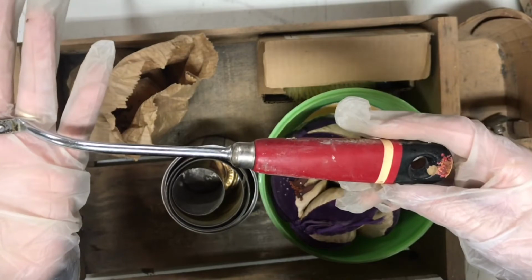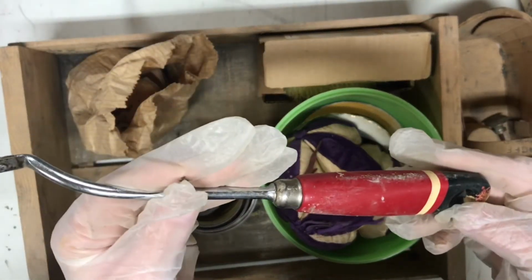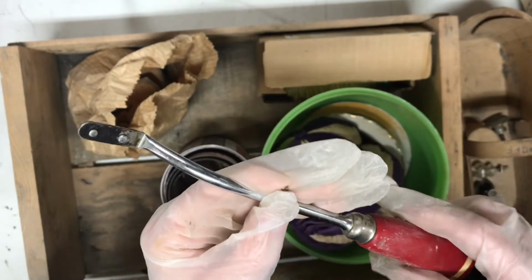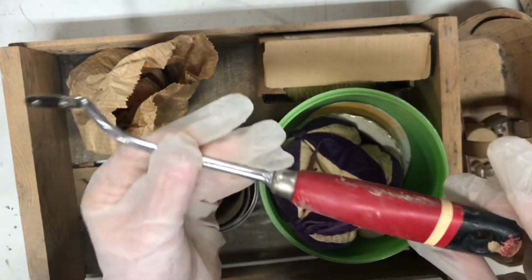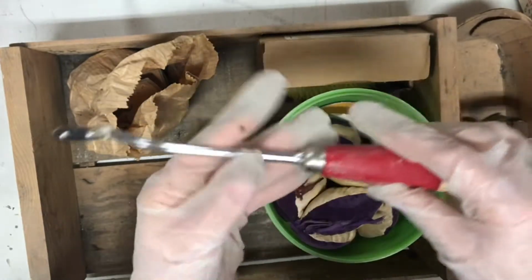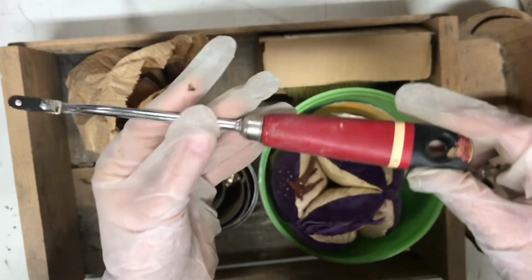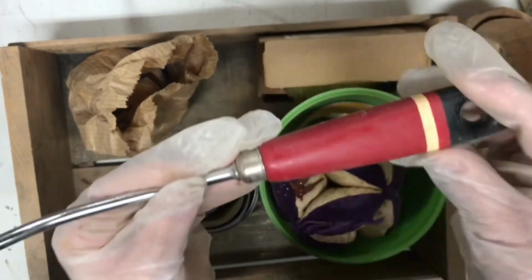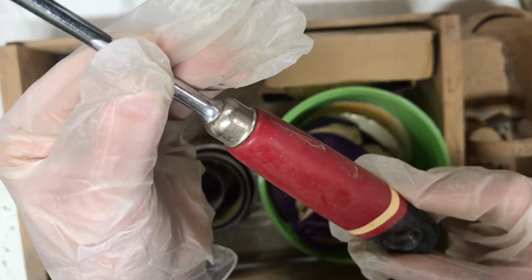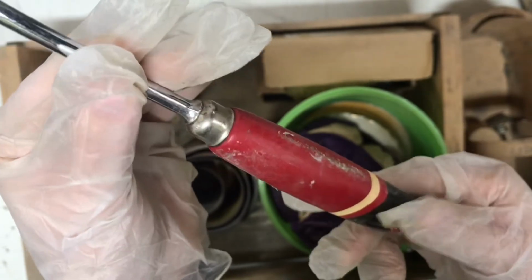Next up, we have this tool here. Actually, it might be a handle to something. Might have been a handle to an enamel pot or something. Not sure. You could probably use it to open up those old oven burners. I'm sure it was hung onto for some reason, but yeah, this is a handle off of something. And Rock, made in Canada, is what it does say on the handle.